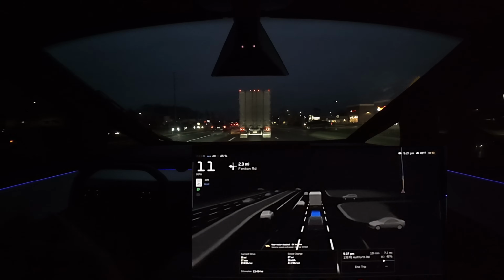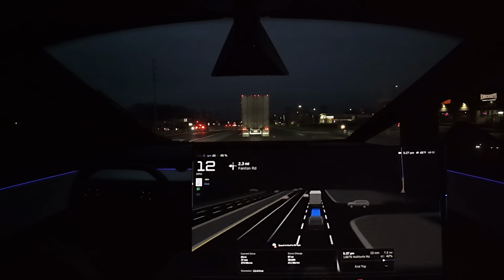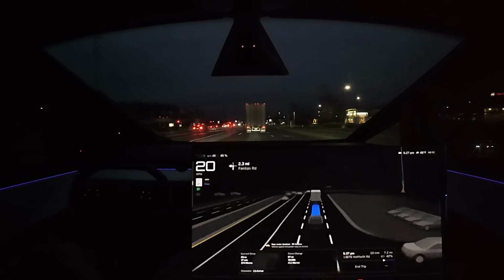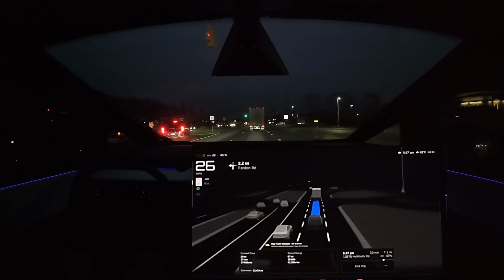But this kind of mix of like a moderate amount of traffic and cars to deal with is a lot nicer. Cybertruck's trying to decide if it wants to stop for that pickup over there, and it does not, which is good. I would not do that either. But yeah, holy moly, this is feeling pretty good. We got one big obstacle up here.